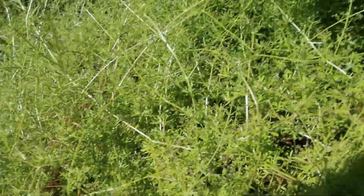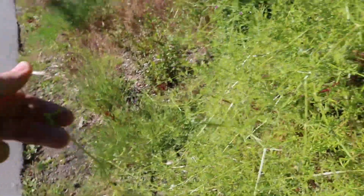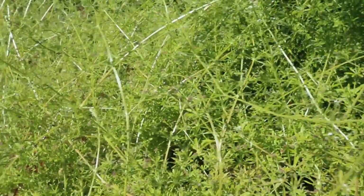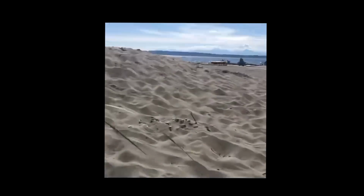This little guy right here is known as sticky bob, or cleaver, bedstraw, goosegrass, catchweed, sticky weed, sticky bud, sticky back, robin run the hedge, sticky willy, sticky willow, sticky jack, sticklejack, gripgrass, sticky grass, bobby buttons, and a velcro plant. It's edible and has a variety of uses. Geese love to eat it, hence its common name, goosegrass.